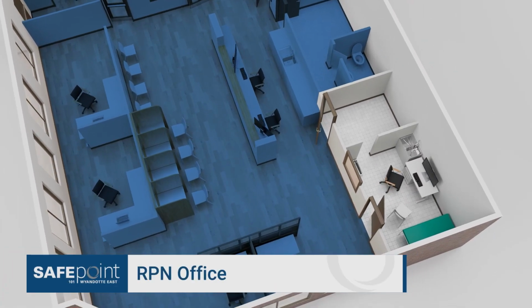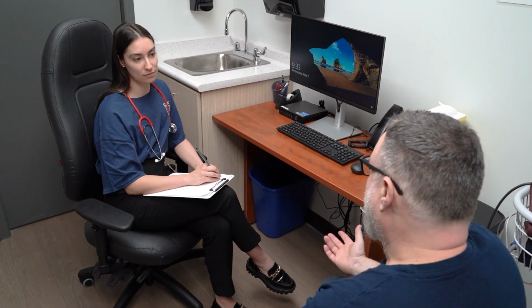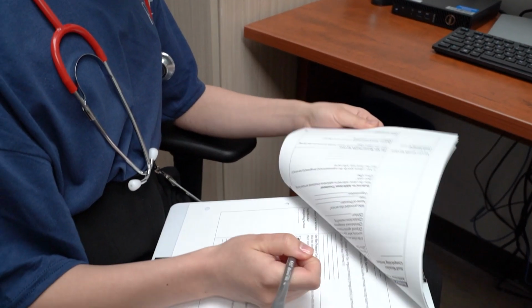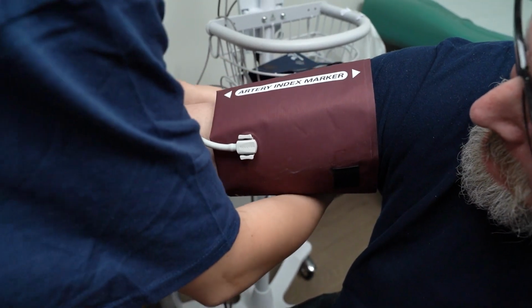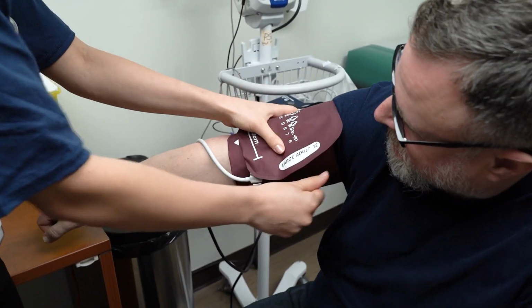Medical staff at the site are also available to meet with clients in our RPN office, where basic forms of medical care can be provided, such as wound and abscess care, first aid, foot care, and other supports. Medical staff can also connect with clients in this space to assess any other health needs that they might have and to ensure that they get linked with the appropriate health services.